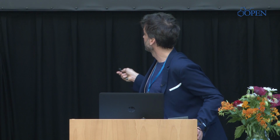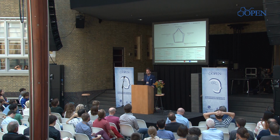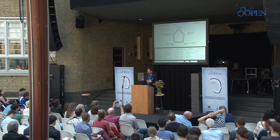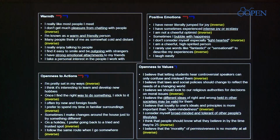Then within the facets, we looked at which ones were significant and actually surviving correction for multiple comparisons. So they are the ones that are marked in red, and also the ones that survived the same correction after 3 months are the ones that have blue stars. So warmth, positive emotions, openness to actions, and openness to values were significant after 3 months surviving the corrections. And here they are.